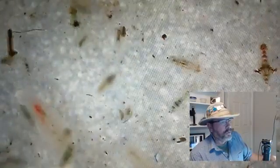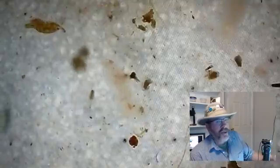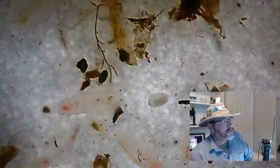We actually caught a really, really tiny little striped bass one time that was about the size of a grain of rice. So sometimes, not too often, again, it's still a little bit early.